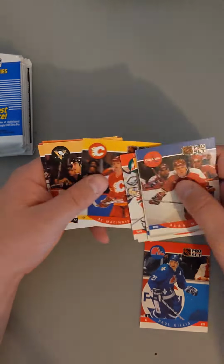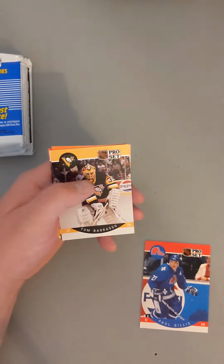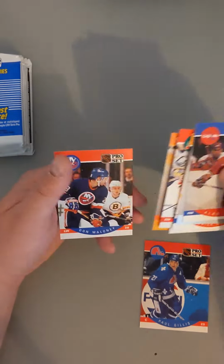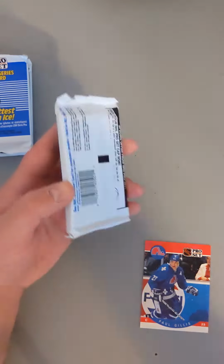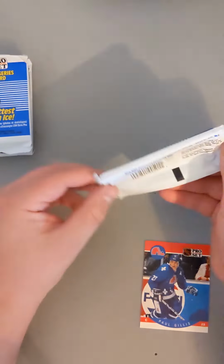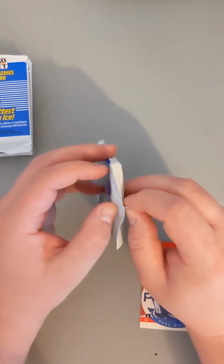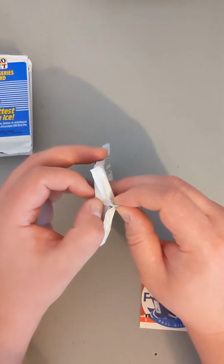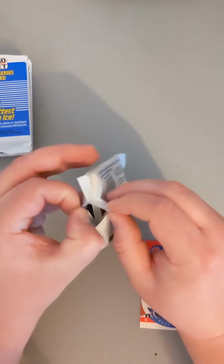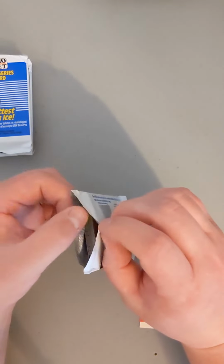It said it was factory sealed, and we took the shrink wrap off, but oh, there's another Mario Lemieux. So in theory, this could have been factory sealed. Does that look factory sealed? It's just so easy to pull open. The top is much different. Oh, I guess it is.